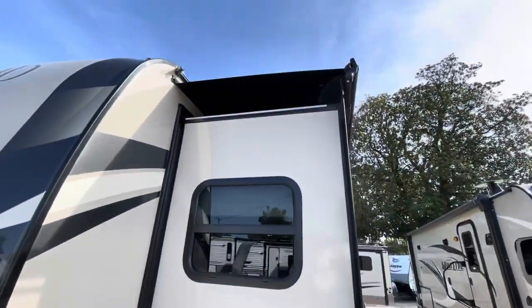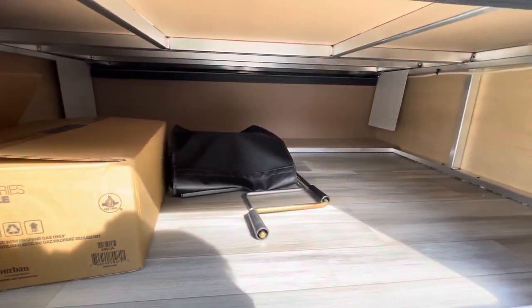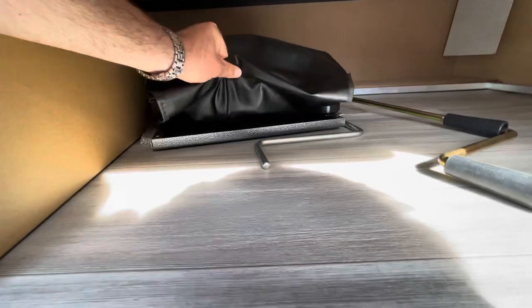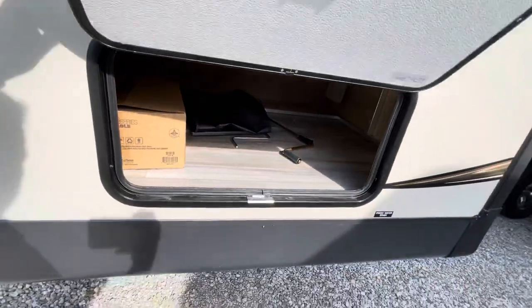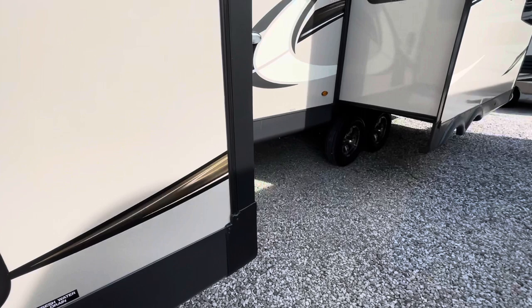As you can see, we ordered this with awning toppers over the slides. Large storage area here under the bed. You see your backup cranks, your power cords in the bag. You've got a prep table, and then your griddle for the outside, we'll look at on the other side. Nice thick compartments, magnetic latches, slam latch.